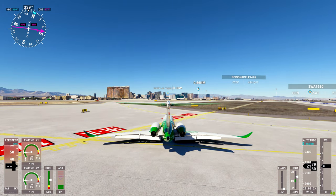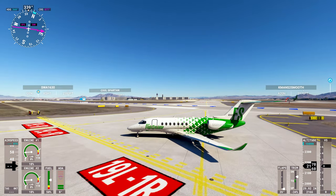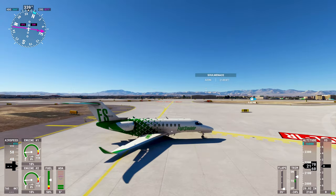KA527, taxi to general aviation parking via taxiway Bravo, cross runway 1 right, Bravo Delta Whiskey, cross runway 1 right, Uniform Echo Sierra, cross runway 1 left, Sierra Hotel.